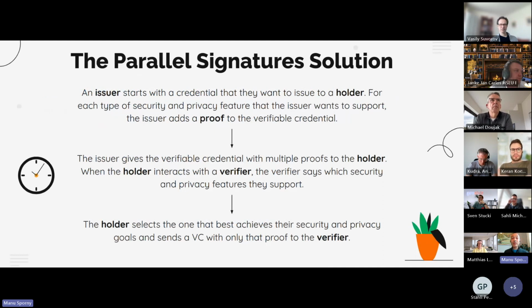So how do parallel signatures work? Typically, the issuer starts with a credential that they want to issue to a holder. So this is a verifiable credential. Any kind of digital credential can be supported with this, but for right now, let's just say it's a verifiable credential. And then the issuer decides what type of privacy characteristics and security characteristics they want to enable on the credential.